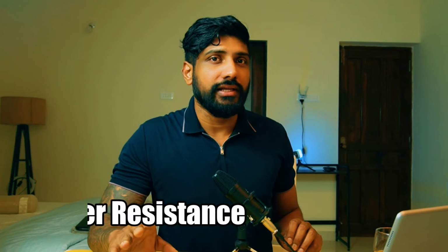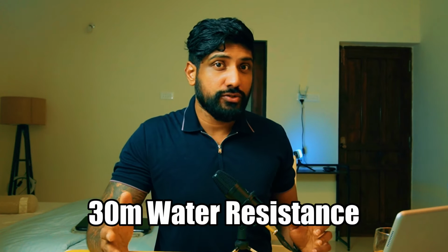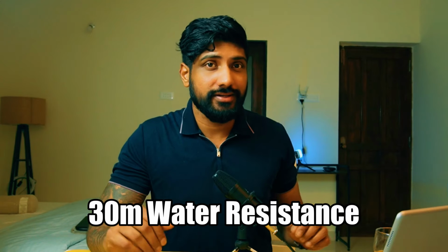Now, it is not mentioned anywhere on the body of the watch, but this watch has only 30 meter water resistance, which means it is just splash resistant. Which is alright, considering that you will hopefully treat this as a dress watch. Do not attend those pool parties wearing this watch, lest someone throw you in.